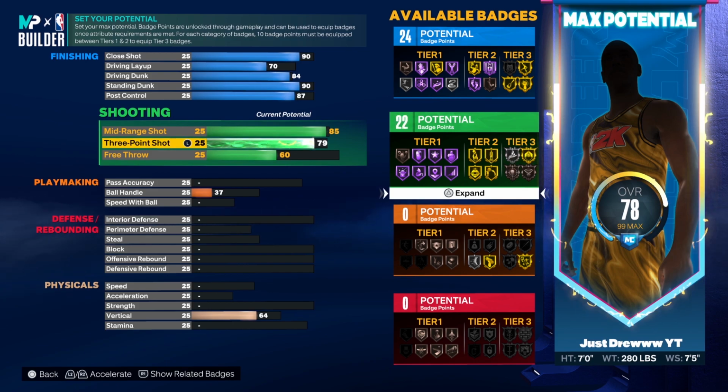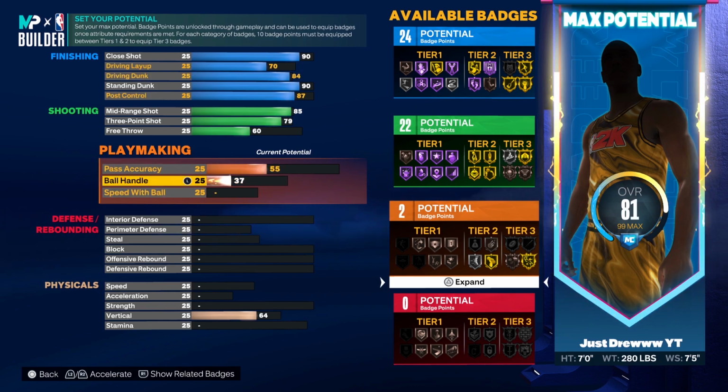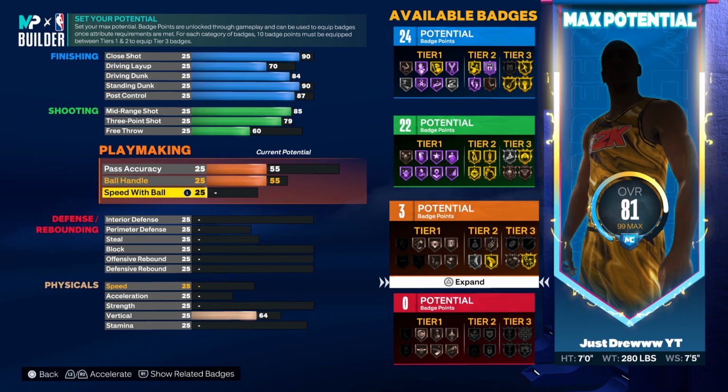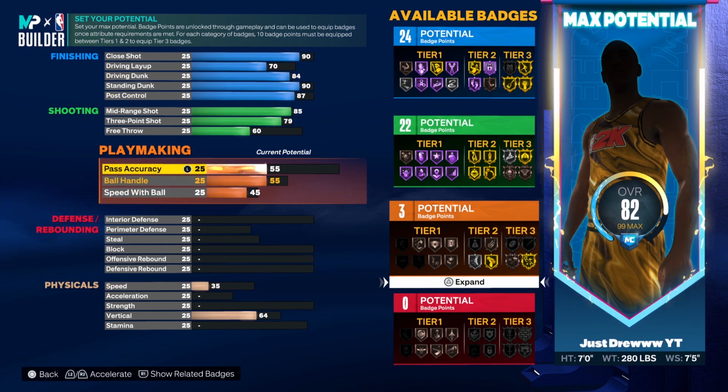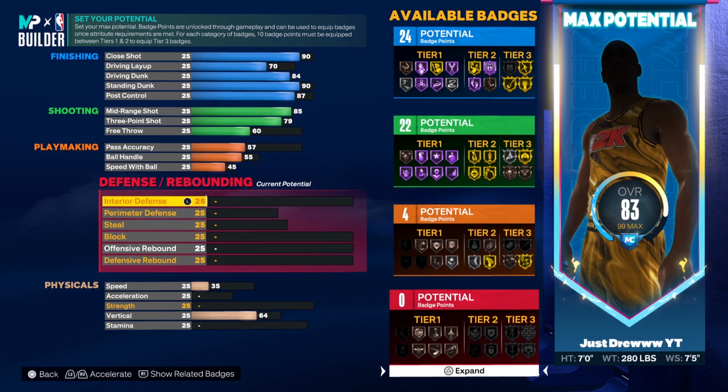For his shooting, you want an 85 mid-range. Eventually, I'm going to put his three-point rating up a little bit more, but right now it's at a 79, and with a 60 free throw. For his playmaking, you're going to put his pass accuracy up to a 55, his ball handling up to a 55 and his speed with ball up to a 45. But to get 4 playmaking badges, you just need to add a few more ticks to pass accuracy and leave it at 57, so you could have silver quick first step without wasting any badge attribute points.